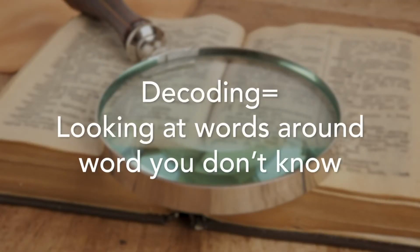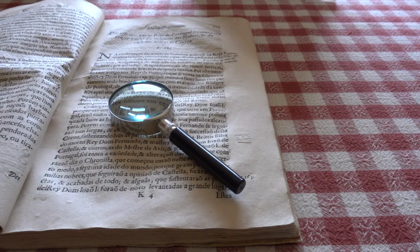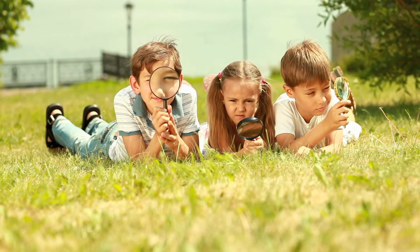Trying to figure out what the word means by looking at the clues around it is called decoding. Decoding is simply learning how to read an unfamiliar or new word by cracking the code. It's kind of like looking for clues to find the answer.